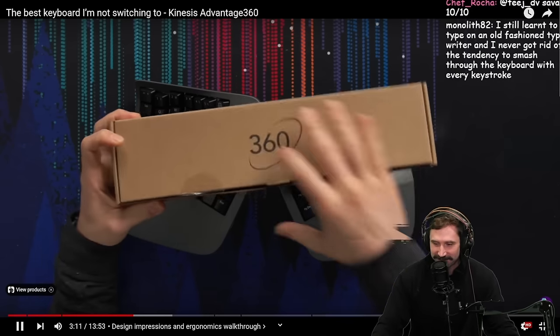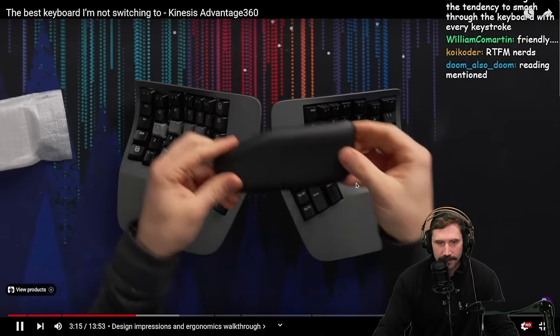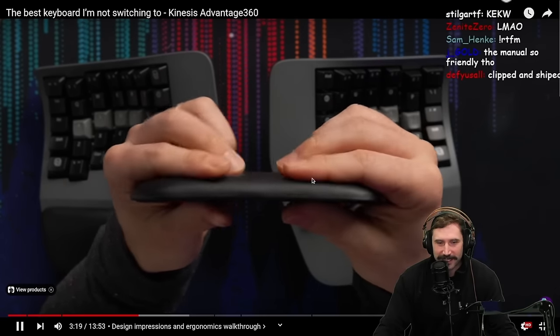I'm sorry. It's a sold-separately accessory for $25, and it attaches with magnets. It's so awesome and slick. I have some of those. They made my hands sweaty. Getting it if you're in the market. I couldn't use them. I literally became a sweaty mess, so I just never use them.